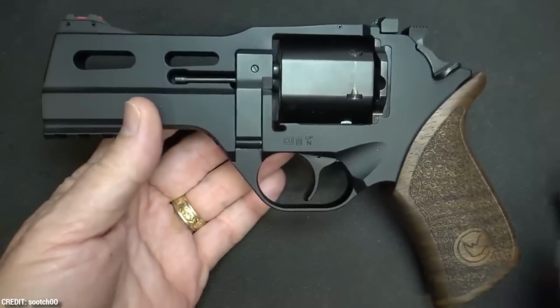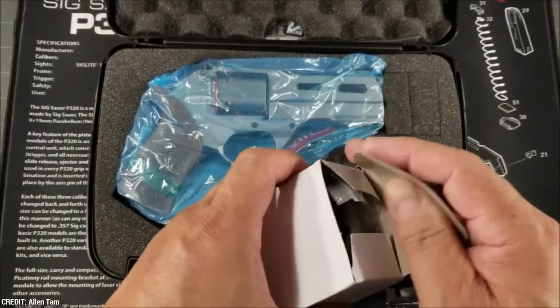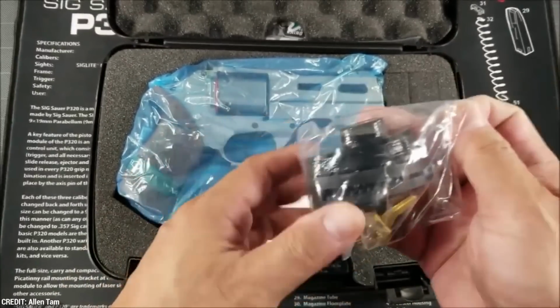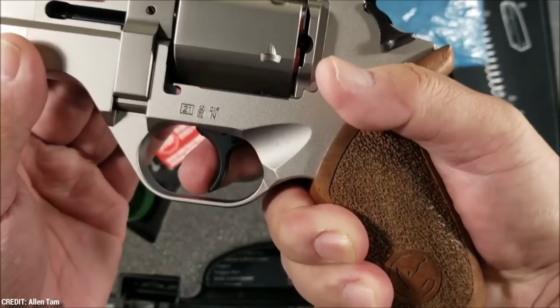The gun also allows you some customizations. You can choose your perfect grip from an assortment. A rail is also provided for attaching any accessories you like, be it a light or a laser, so you're free to make little tweaks to the original design.